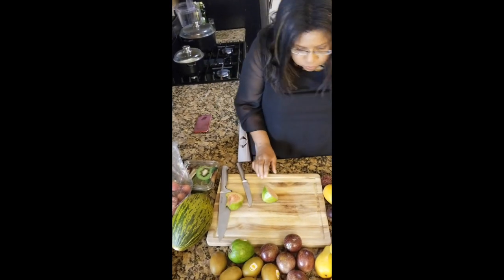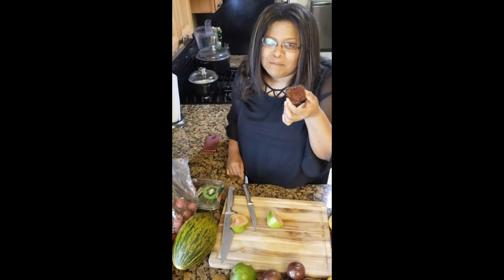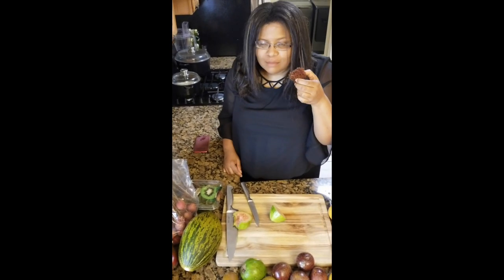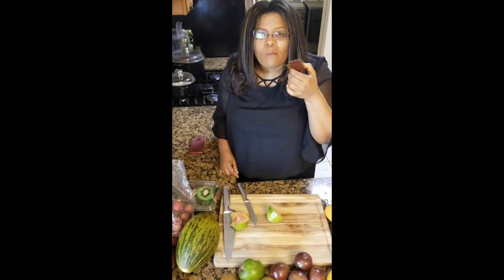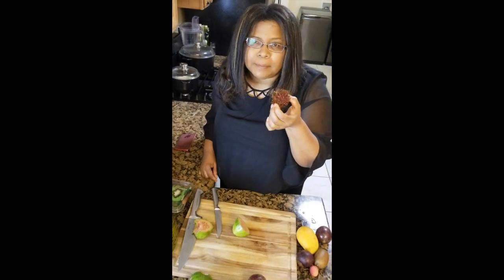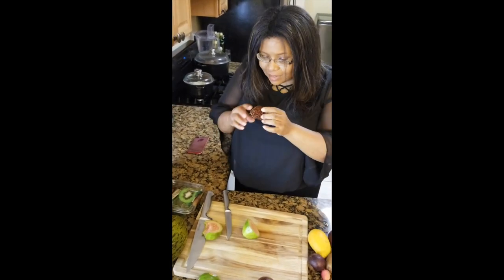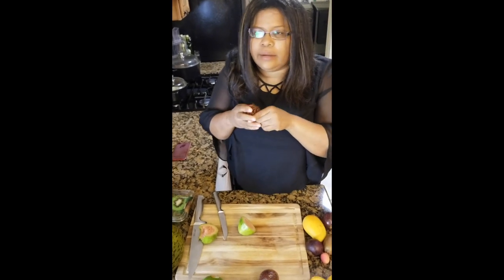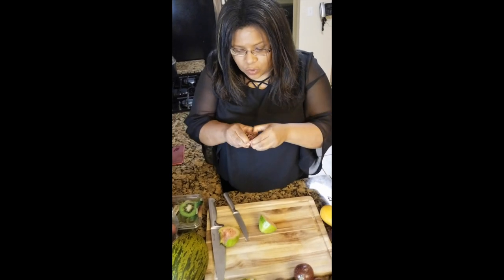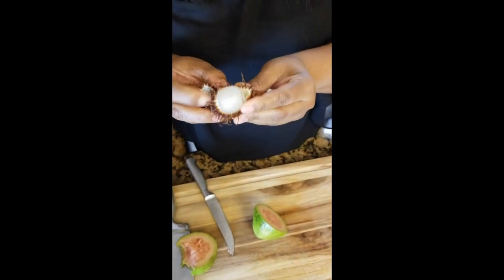What next? What's this guy? Rambutan. This is from Southeast Asia. It reminds me of guinep. Some islands call it different names, but in Jamaica we have guinep. And this reminds me so much of guinep. It's really hairy, but it's not prickly. Prickly, that's the word. And all you have to do is you just break it. Ooh, look at that. That's it.